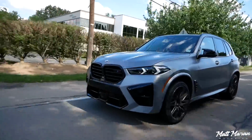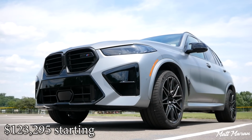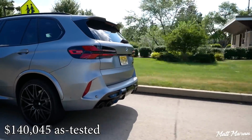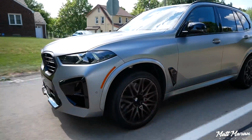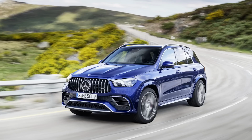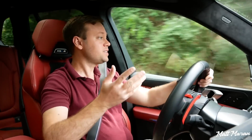Now, the last thing to mention though is the pricing and how it compares to the competition. So these start just over $123,000, and this one, as tested, is $140,045. So $140,000 exactly, basically, and at that price point, it is almost identically priced to a lot of the others out there, primarily the Audi RS Q8 and the Mercedes GLE 63S. Both of those are priced basically right at 140 grand, comparably equipped, give or take a couple thousand, but basically the same price.